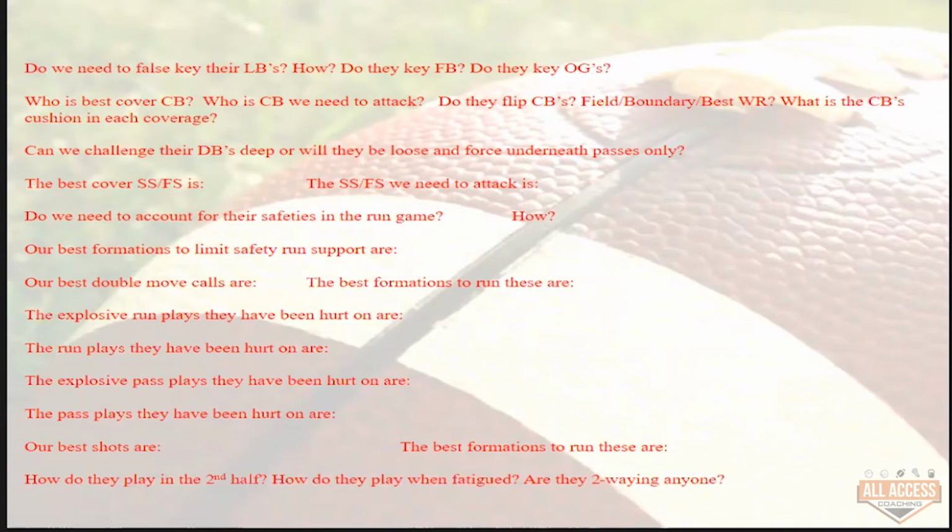Do they flip field and boundary, etc.? Can we challenge any of them? Are they loose? Who's the best strong safety, free safety? Who can we attack? Sometimes we get 8-man box. Well, there's only one free. And so that's easy for the running back coach to go break down the secondary.